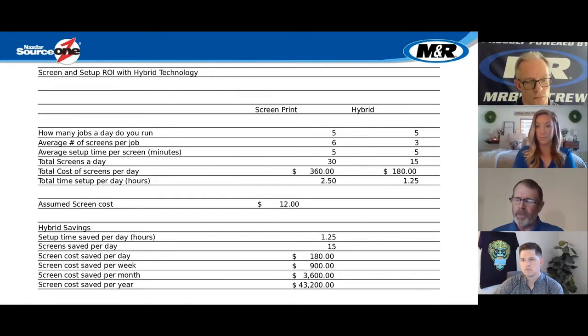The other thing that one of my customers showed me last year was this. They used less screen chemistry, they used less emulsion, and they had less labor costs in their screen making area. They were actually using this as a green solution as well to attract new customers, because digital printing is better for the environment since we're using water-based type ink systems.